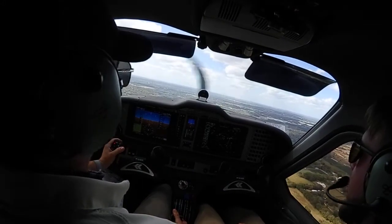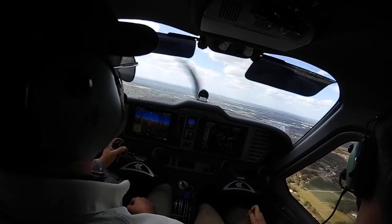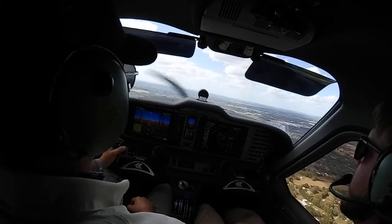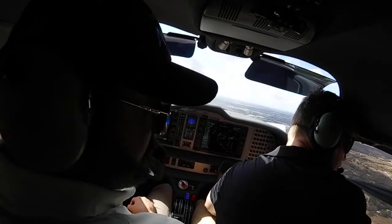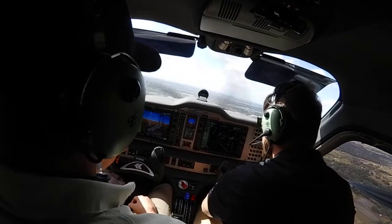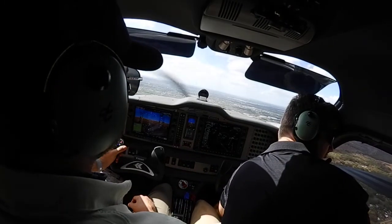Push 781, extend upwind 1 mile before making right traffic, following a Cessna about 2.5 south of the field for the downwind. Roger, we'll extend upwind 1 mile before the crosswind, 4781. 21 Delta, maintain VFR south, frequency change approved.